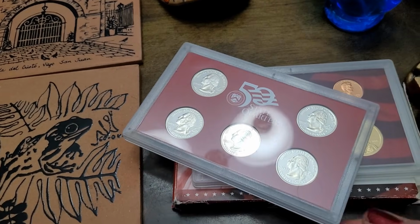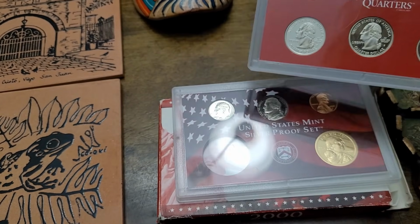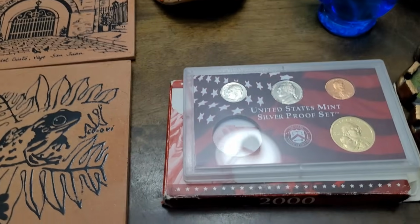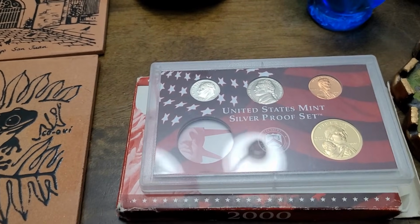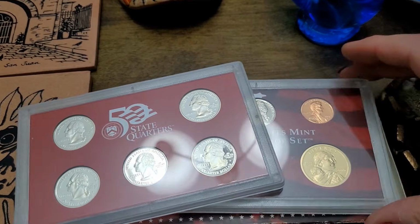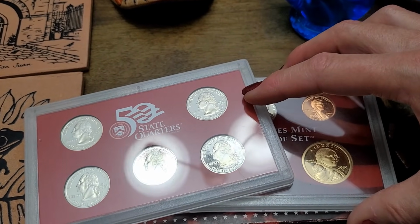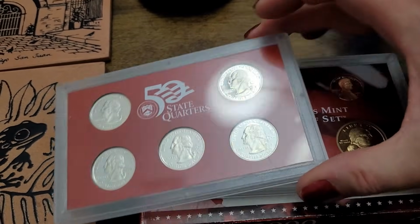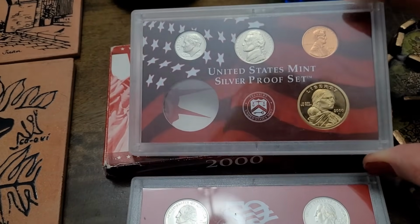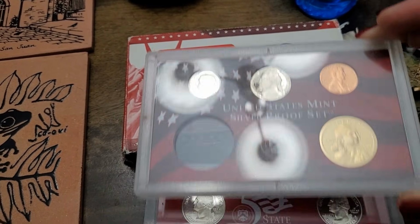Here we have our set of 2,000 state coins. Unfortunately, the half dollar is missing, and I made an error in the video. It's not a Susan B. Anthony dollar. It's a Sacagawea. I believe that is the correct pronunciation. Sacagawea dollar there. I paid $5 for these.